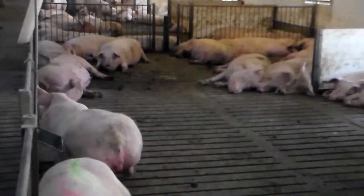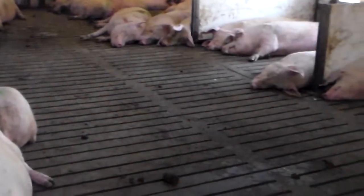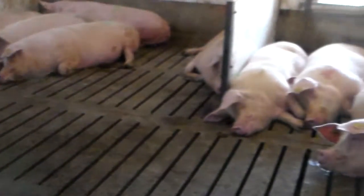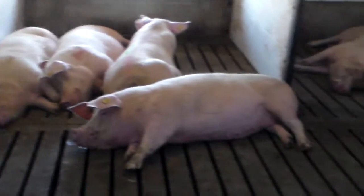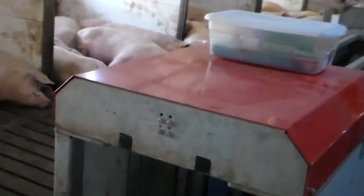This is another view of the typical AP ESF pen. As you can see, it's late in the afternoon. Most of the sows have eaten. They are laying in the sleeping area. There's a wide open path to the ESF feeder. We're looking at the entrance of the ESF feeder in this view.